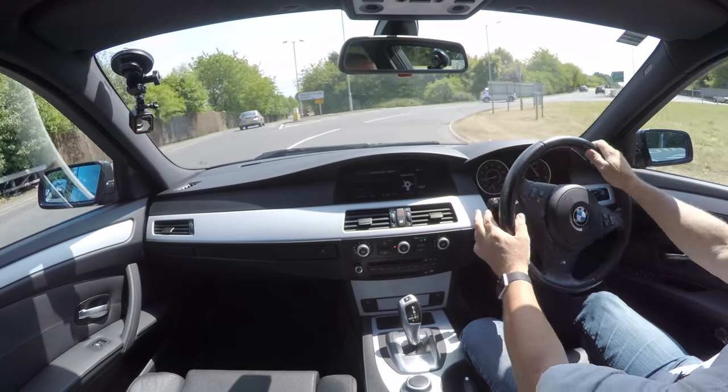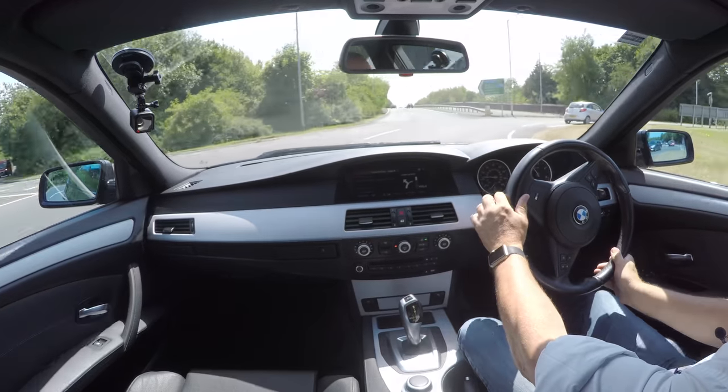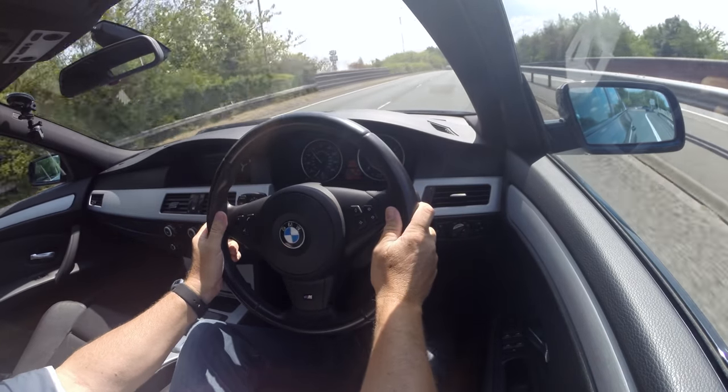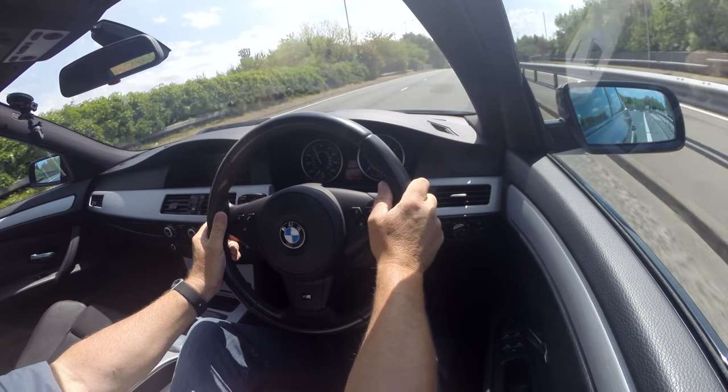The Mini's far enough ahead now, we'll just hit the loud pedal. And you're away.